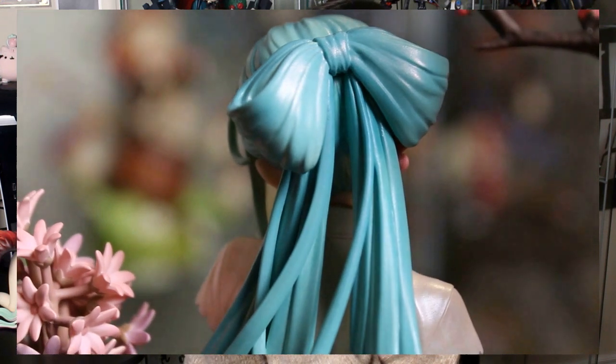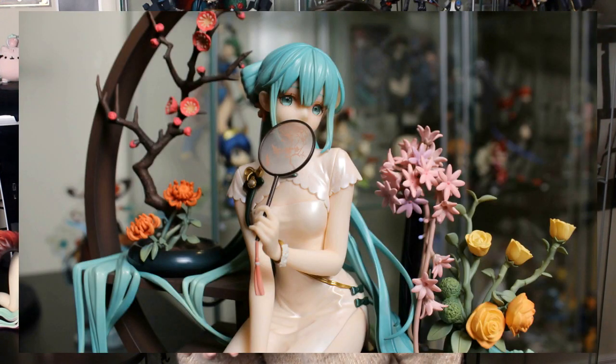She is absolutely gorgeous. I love the color scheme of this figure. I love all the little flowers. I love her hair, honestly. I love how her hair drapes over this kind of tree-shaped thing. She's just absolutely stunning, and I'm so happy I decided to add her.